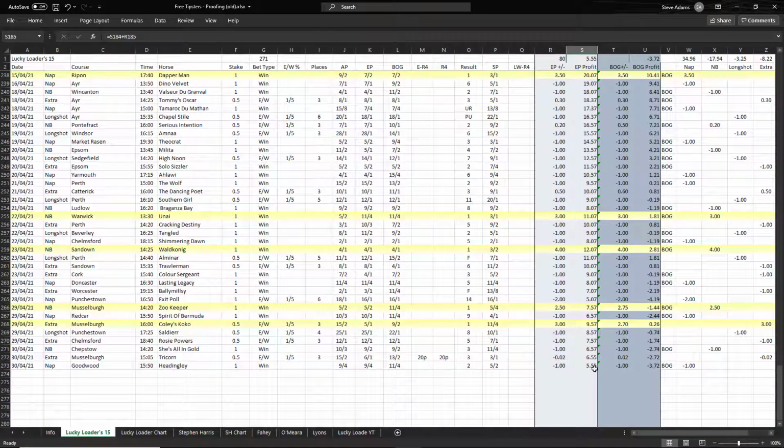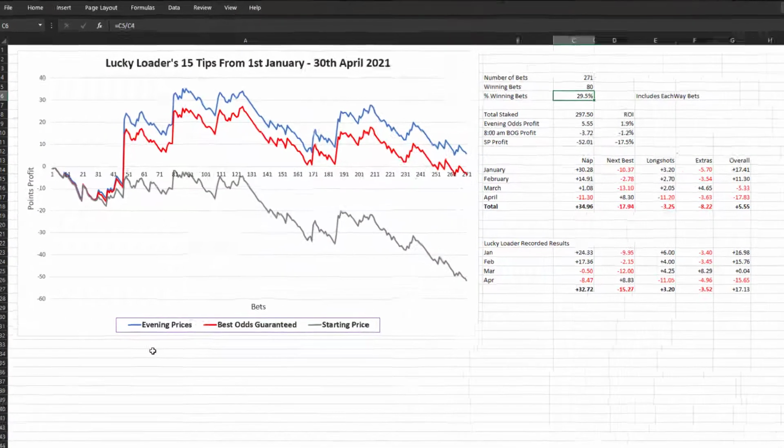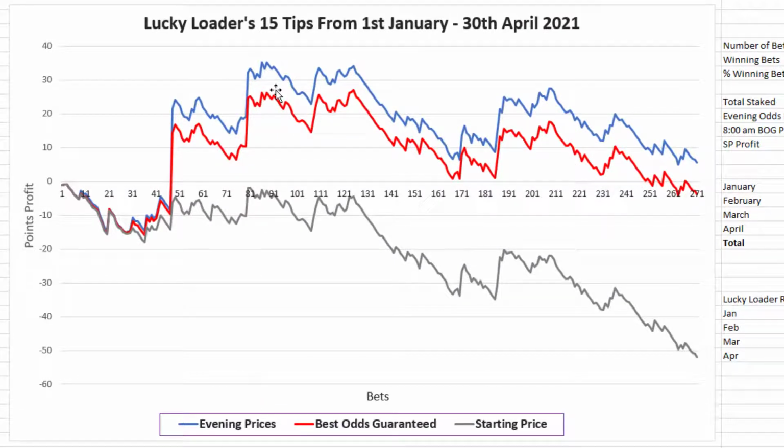And at the end of April, based on the figures that I've recorded, he'd made a profit of 5.55 points based on the evening prices and a loss of 3.72 points if you're taking the best odds guarantee at 8 the following morning. So let's have a look at that on a chart. Where we were previously was after 90 bets, so we're up here at the top.